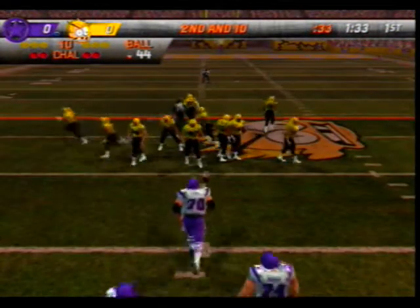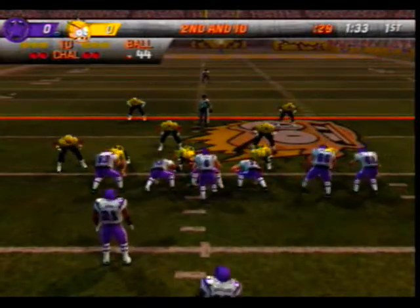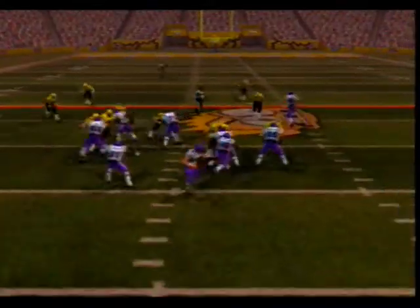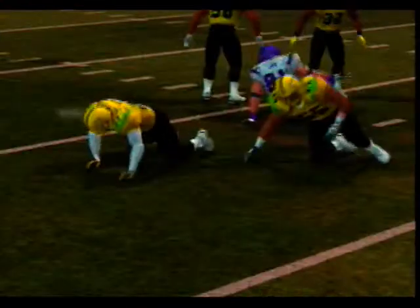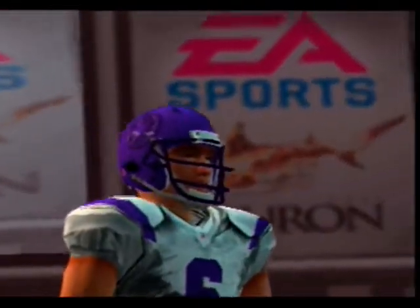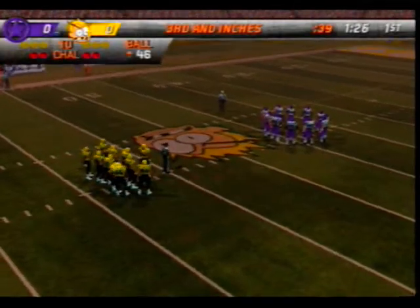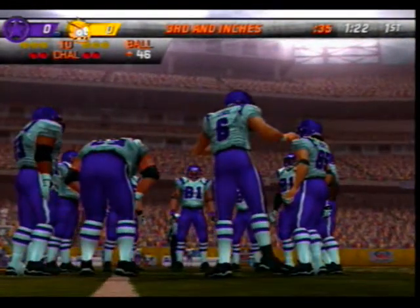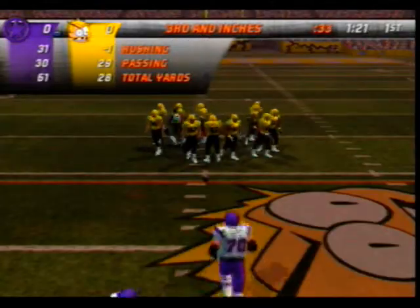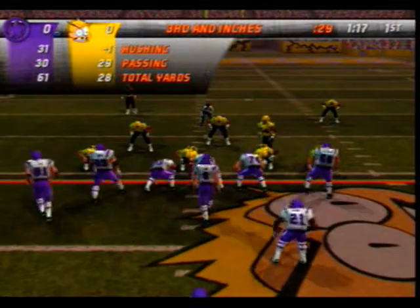Second and 10. Ball on the 44-yard line. The home team with a 4-man front. Great fake. Gets rid of it. Hits his target with number 6. Did an excellent job selling the run and then delivered it right on target. Yeah, and the tight end really benefited. Play pass worked and the defender moved towards the line. Just enough to get that step that he needed to get open and move into a good position to make the catch. 46-yard line.